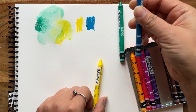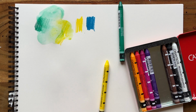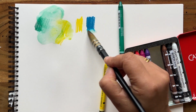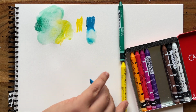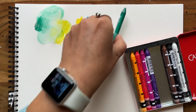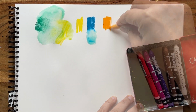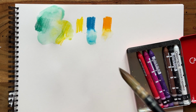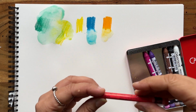What's this? Oh, that's gorgeous, that blue. This is cobalt. Oh, look at that. Oh, I like the effects where you add water. Carrying on with a bit of orange. Something else. Love it. They just call this scarlet.